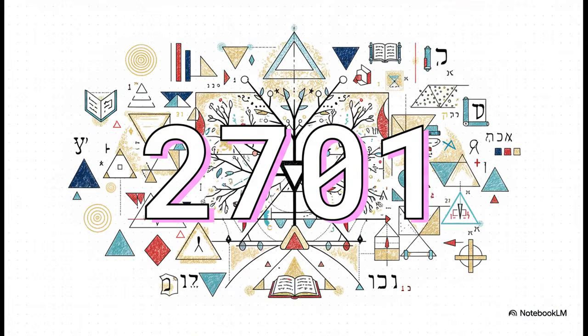Get this, its value is 2,701, exactly the same number as the Hebrew value for "in the beginning God created the heaven and the earth." The argument here is for a perfect numerical symmetry, like a bookend, connecting the first verse of the Old Testament with a climactic phrase in the New Testament.